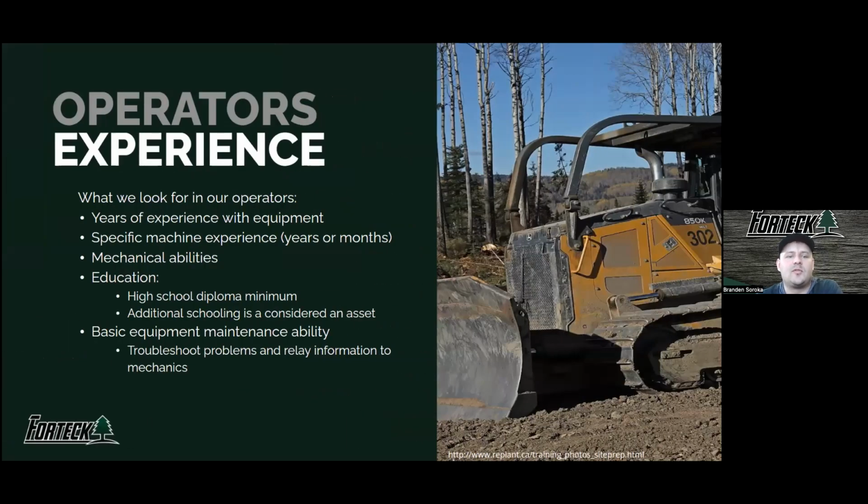So operators' experience. What we look for, or I guess in general what anyone would be looking for with operators, is years of experience running heavy equipment. You'd be looking for the specific machine experience. So if they're going to be running a hoe, doing hoe mounding, then obviously you want someone that's got extensive experience of running a hoe and completing mounding. And if you're going to be doing something that involves a skidder, then you want to make sure the guy has experience with running skidders. So yeah, we'd be looking for years or months on specific machines and what sort of work they've completed in those specific machines.